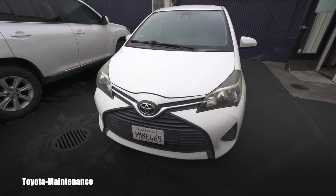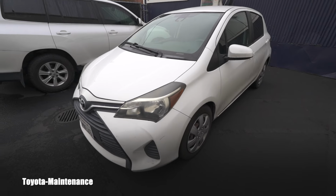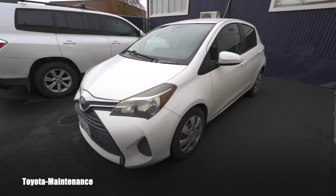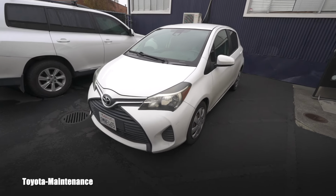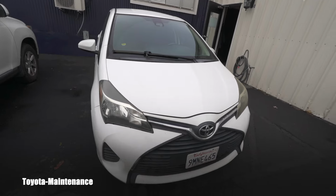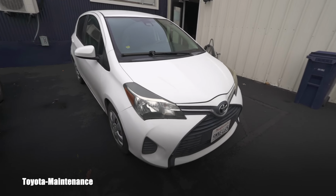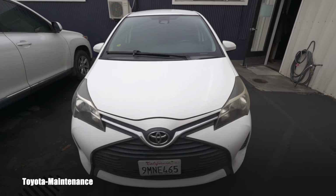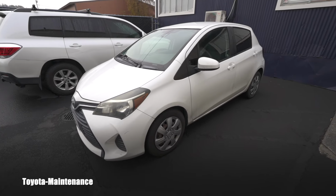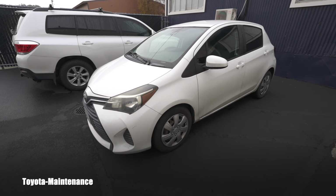I just finished service, just a simple engine oil and filter change on this cute Toyota Yaris. It's a 2017. This one has an automatic transmission and it's a 4-door. And I'm impressed with these cars regarding how simple they are, yet it's still built to the Toyota standard.